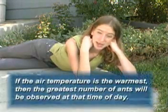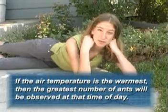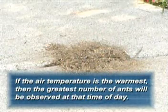I propose this hypothesis. If the temperature of the air is the warmest, then the greatest number of ants will be observed at that time of day.